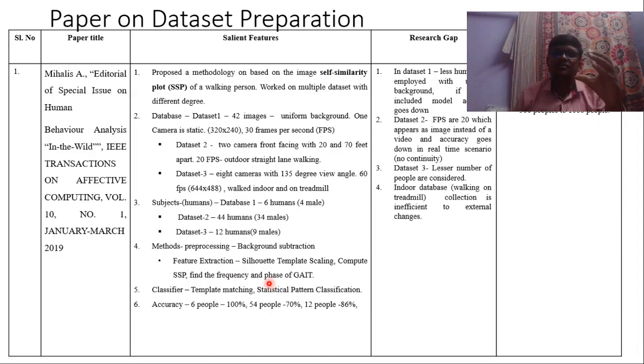These are the features which have been stored in the database and they are going to be compared. Statistical pattern classification: the accuracy was 100% for 6 people, 70% for 54 people, and 86% for 12 people in the different data sets. So the research gap is that few human beings were employed with a uniform background.